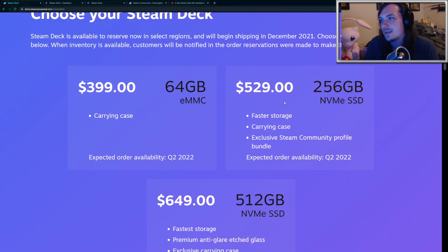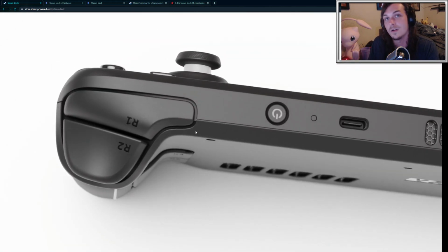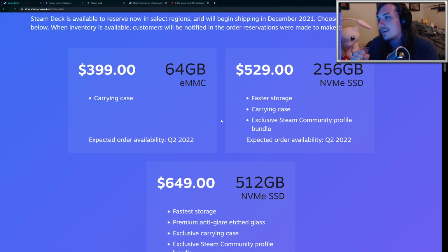But yeah, let's just talk about the specs real quick. This looks kind of weird because it says it only has 64 gigabytes, but that's just the internal memory. It's all SSDs, like flash memory, M.2, if any of you have heard of that. So they're very, very fast, which means this console is going to load up any of your games extremely quickly. So the first base model is 64 gigabytes, but keep in mind you can buy a micro SD card, and I think like a 500 gigabyte micro SD card only costs like $60 or $70.